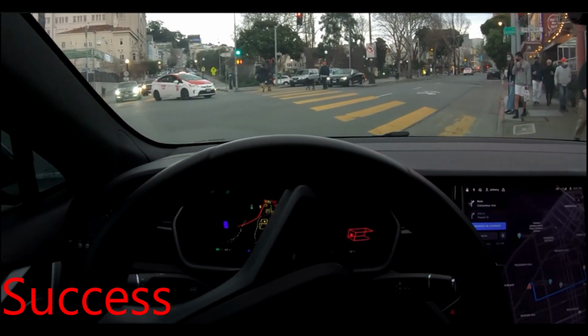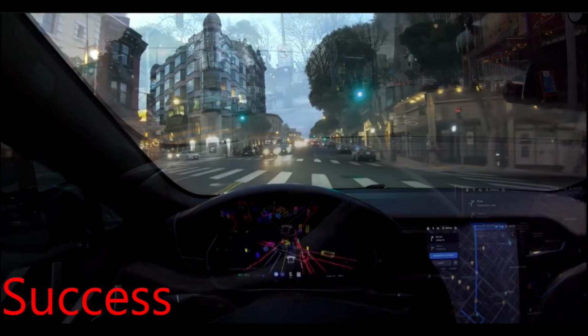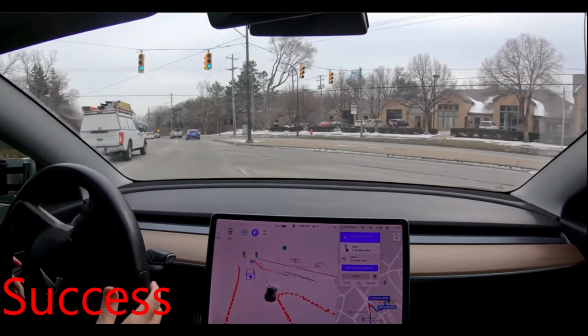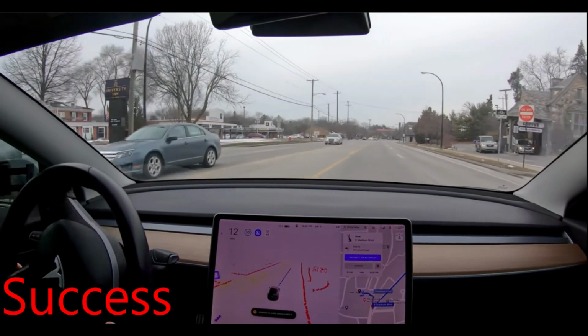The light was flashing, don't cross, but stuff like this happens all the time in San Francisco, and it is nice to see Autopilot handle it so well. So this is, whoa, a really sharp right turn. Oh my gosh, that's ridiculous. Okay, we're doing it very slowly. Wow, that was weird. Okay, I've never taken that right turn myself.